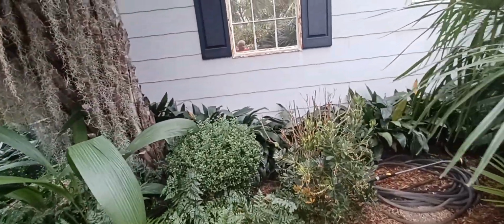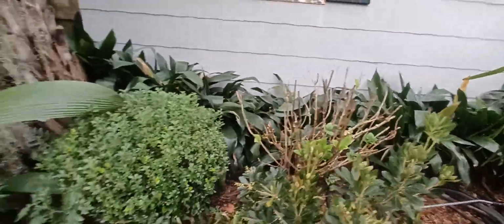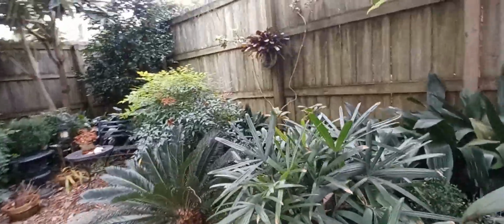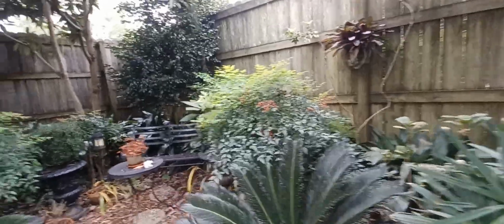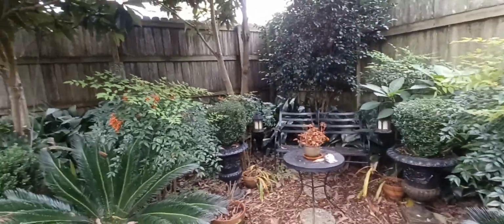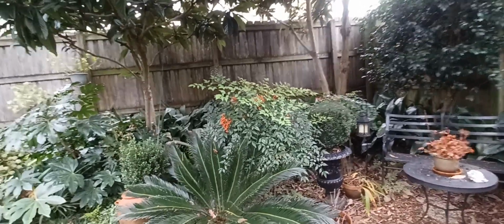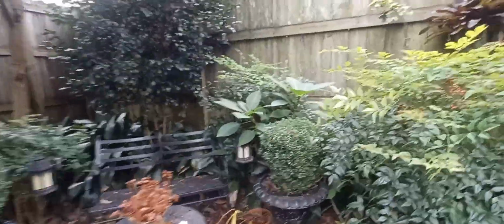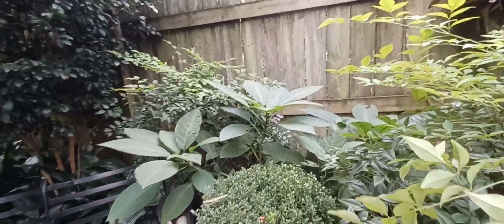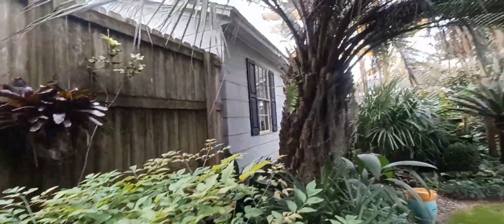I do see my hydrangea is sending up some shoots. Frost will get them, so I hope it doesn't spend too much energy putting those shoots out. Back in here, all is as well as can be expected. These angel trumpets were not affected by the frost because they're protected by the loquat and the palm tree.